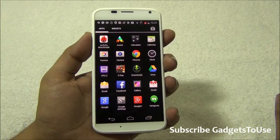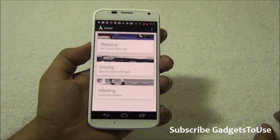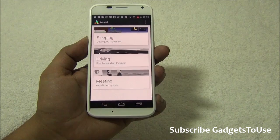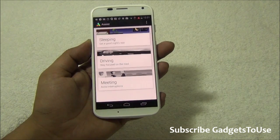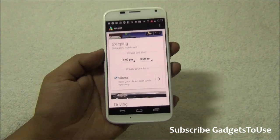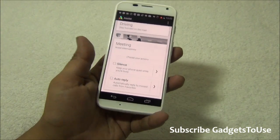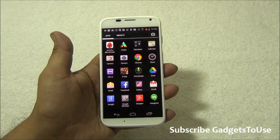As far as applications pre-installed on this device, you get the Motorola Assist application, which will help you control this phone in sleeping mode, especially in driving mode. You have a meeting mode as well. So you have a lot of modes on this device which will work, especially in case you are driving. You can control the phone with voice commands. It will read out your messages, and it will read out your email as well in case you would like it to. Then in the sleeping mode, you can adjust when the device should be silent, from what time to what time. In meeting mode, you can select whether it should silence itself whenever a call is coming, or it should auto reply to missed calls from favorite people in your contact list. So all these things are supported with the Motorola Assist application.